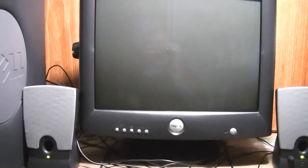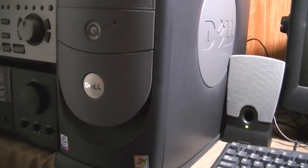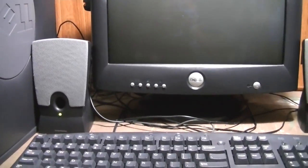It might be considered a Trinitron, I'm not sure. Dell did use Trinitron monitors back then. Typically the flat screen ones were Trinitron, but usually if it's a Trinitron, they say somewhere on the monitor it's Trinitron, so I really don't know for sure. This is one thing I do like about having a complete system, that you can see everything matches quite nicely there. The Dell logos and stuff like that.